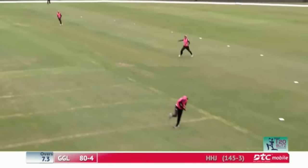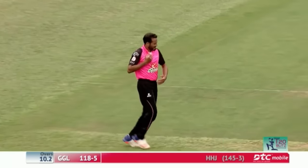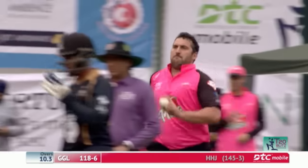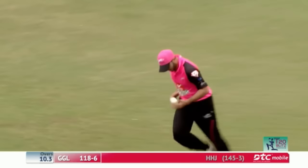And he does. Rare misjudgment. This has gone straight up in the air now. This is high and taken by Imran. So three balls to go. Ash Caddy is the bowler with his left arm over. That one is straight down the ground, but not far enough.